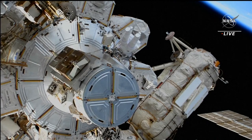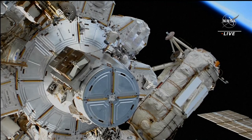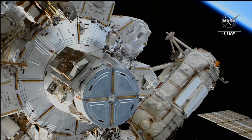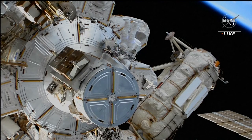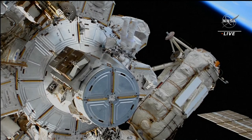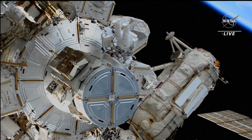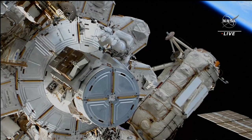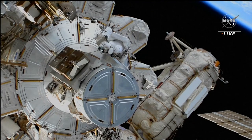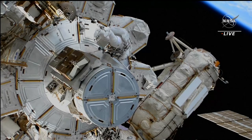Okay, good work, Steve. You're now going to go just inboard to the diagonal handrail 3217, and you're going to put Sultan's EV2 anchor on handrail 3217. Okay, handrail 3217, EV1 anchor hook. And EV2 anchor hook. All right. EV2's anchor hook, stay close, final locks on 3217, and feed pending back to the airlock.